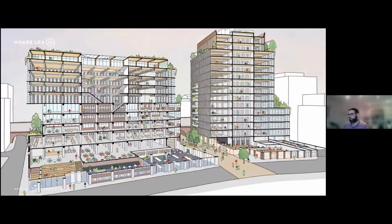The developer was Landsec and the architect was Bennetts Associates. The only thing I want to highlight here is a look at the facade. It is a curtain wall facade, but just trying to visualize the makeup, it's a bit of a lattice structure and a grid all across the facade. And that will become important in a second.